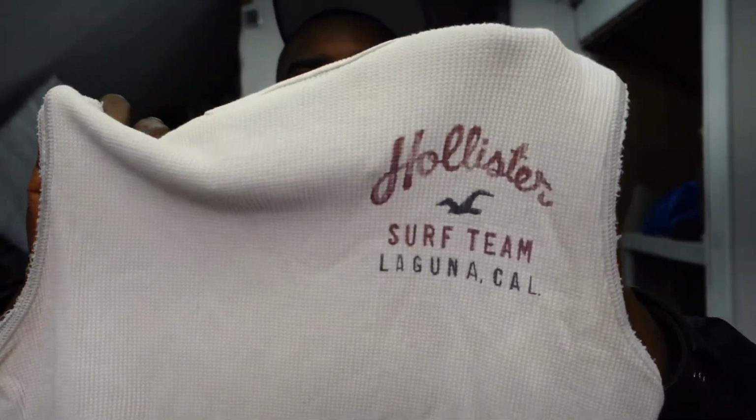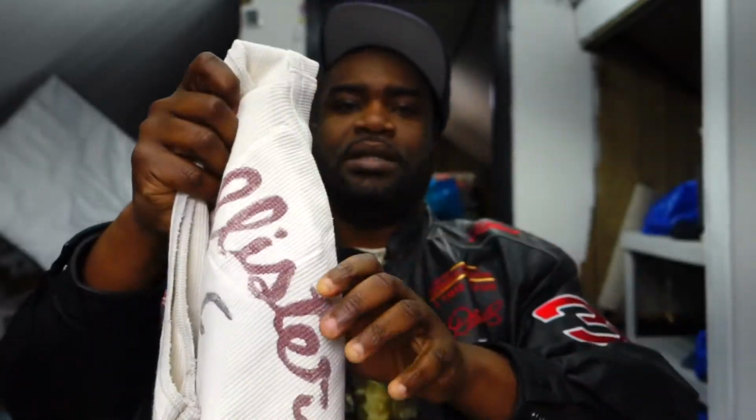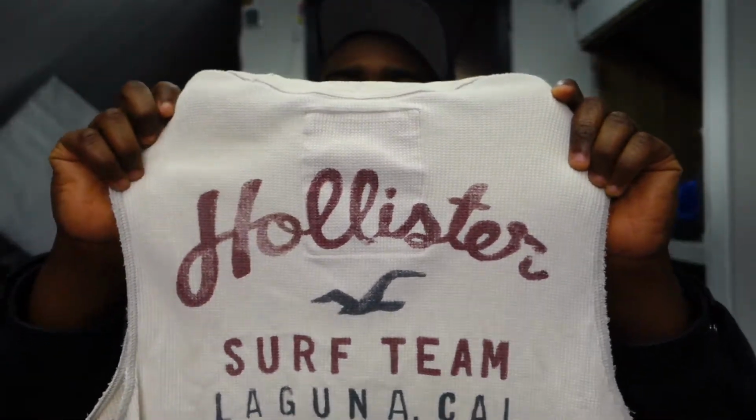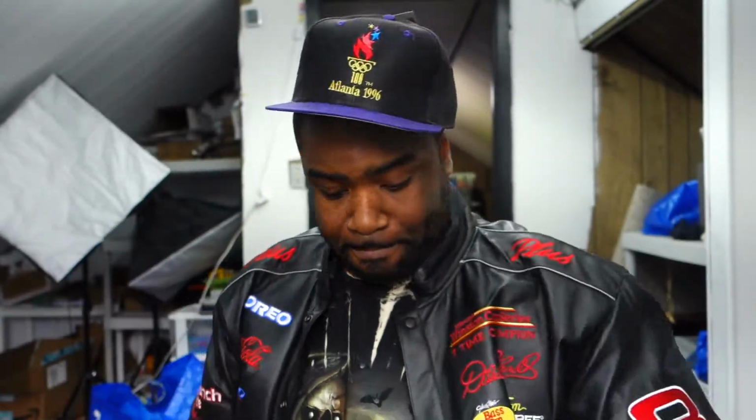Got this for $1, a little Hollister thingy. Look at this here. Look at that. Not too bad. For $1, if I'm lucky, I can get $20 for this. If I'm lucky. With baseball season about to start, got this for $2.